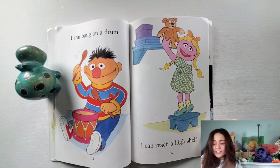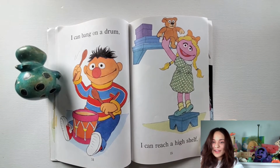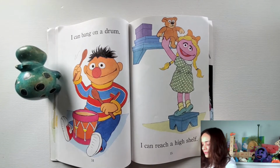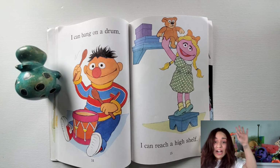I can bang on a drum. Let's bang on a drum. Well, I'm banging on the table. Let's bang on a drum. Bang, bang, bang, bang, bang. All of us can make a drum out of anything, really. I can reach a high shelf.